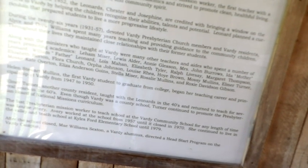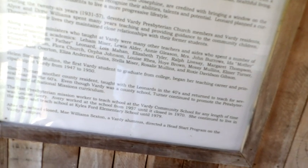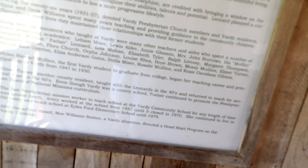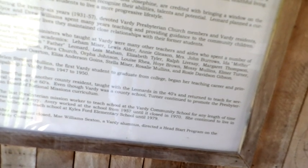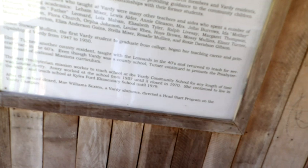The last Presbyterian mission worker to teach school at the Vardy Community School for any length of time was Louise Avery. Avery worked at the school from 1957 until it closed in 1970. She continued to live in the Valley and teach school at Kylesport Elementary School until 1979. After the school closed, Mae Williams Sexton, a Vardy alumnus, directed a Head Start program on the Vardy campus.